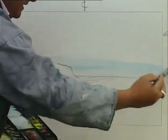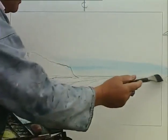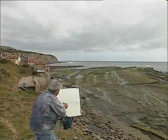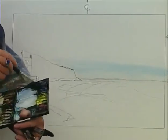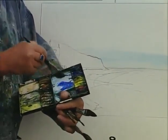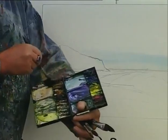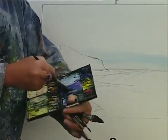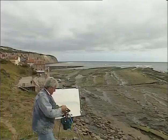I'm leaving the sea to the very end. I'm not going to paint the sea in at all. I want to see what it'll do first. Now go for your other clouds in your sky now. Ultramarine blue. Crimson, you can see crimson in the sky. Some burnt sienna, just to tone that down. It's too red. Tone it down.